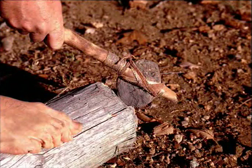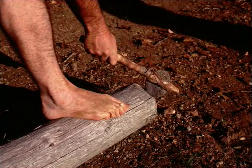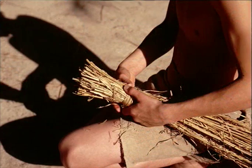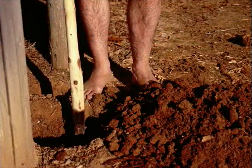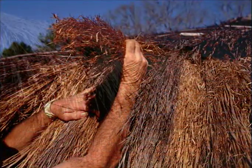When we build a shelter, it takes the work of many people. Logs are cut with stone axes and adzes to make the posts. Sticks, straw, bark, and reeds must be gathered for the walls and the roof. Using stone hoes and sturdy sticks, we dig the holes where posts are placed in the ground. Saplings are woven between the posts and covered with clay daubing. Reeds are bundled and attached to the roof.